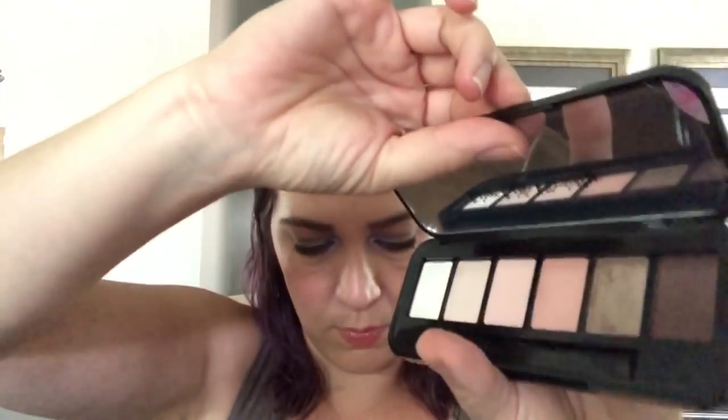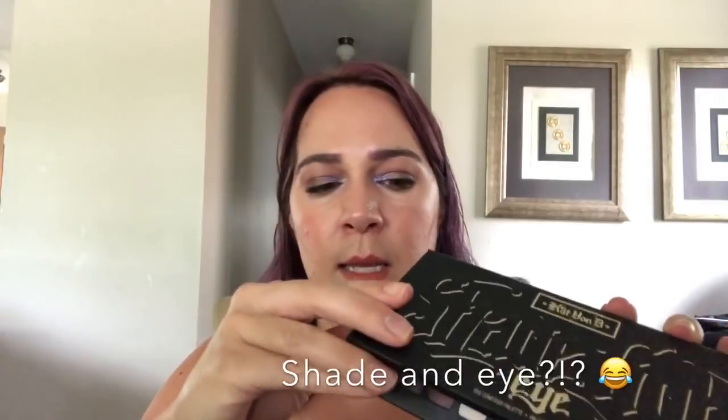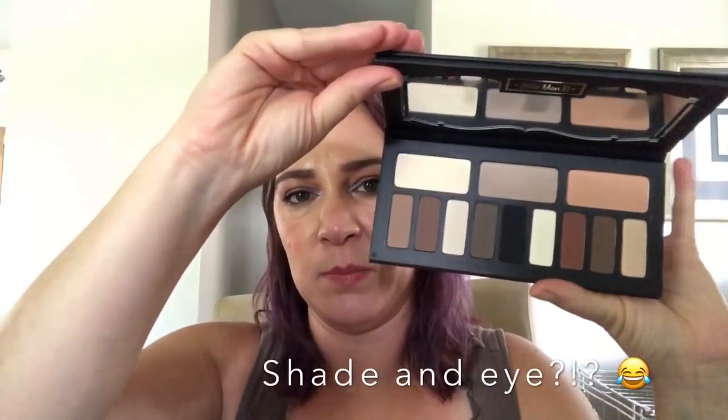It looks, lost a brush again. That's what happens when you have a bunch of untouched eyeshadow palettes. That's gorgeous. I pulled my Kat Von D Shade and Eye palette. Never used it before. I pulled my Tarte Make Believe in Yourself palette.